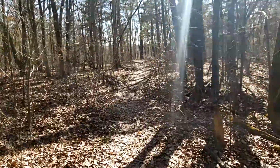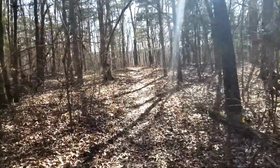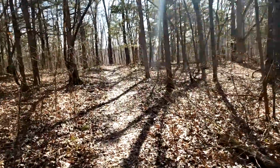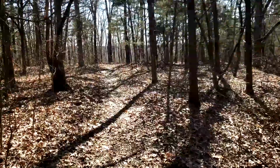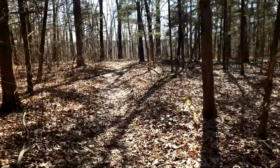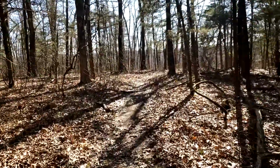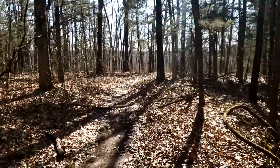Well, we have started out on the long trail. We're headed down to the falls the first. A little breezy today, but it feels pretty good. Probably in the upper 40s. We'll see how this trip brings.